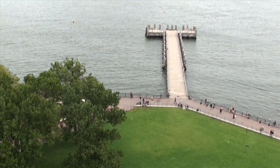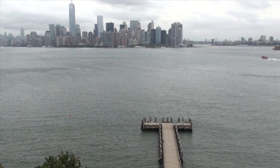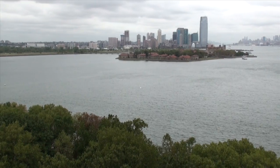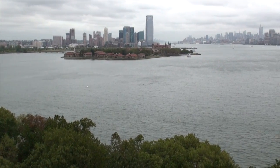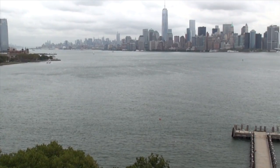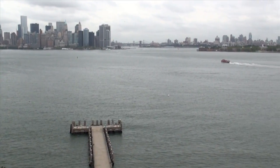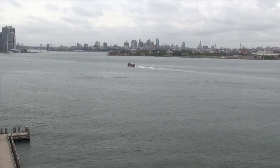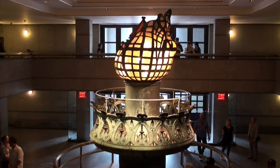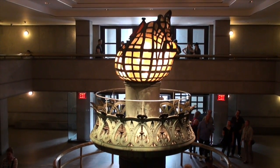The pedestal offers panoramic views of Ellis Island, New York, New Jersey, and the harbor. The statue's original torch is on display in the lobby.